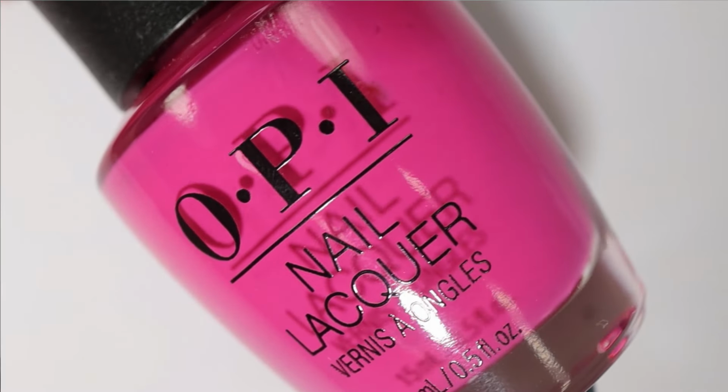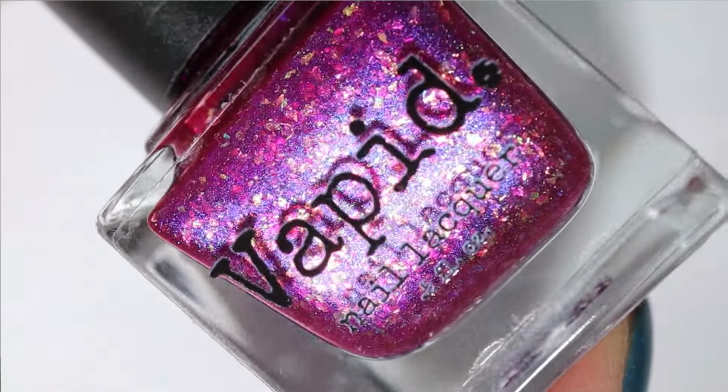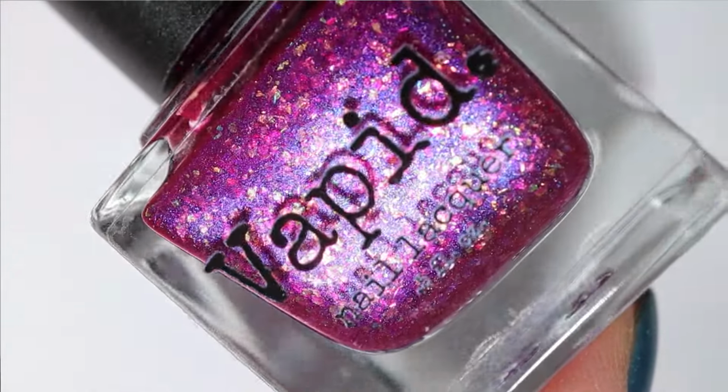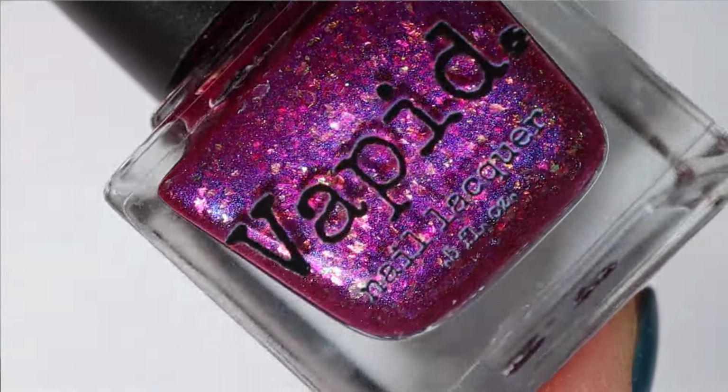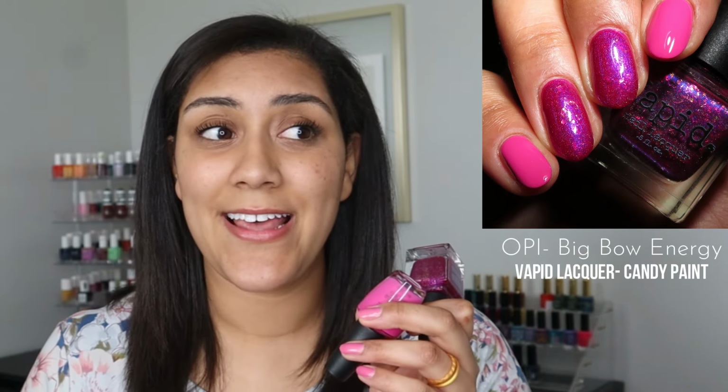All right, and on to manicures that I liked okay. Actually, I think this was the first manicure that I wore at all in February. It was a combo. I wore Big Bow Energy from OPI, and Big Bow Energy is a beautiful mid-toned cool pink cream. And I paired it with Vapid Candy Paint. Candy Paint has a purpley, violet, red, almost magenta base with all of these beautiful iridescent flakes in a rainbow of colors. So I want to say, it's been a while since I filmed, I think I wore OPI Big Bow Energy on its own as a full manicure for a good couple days.